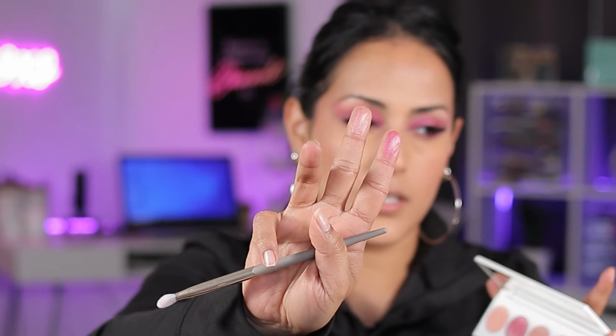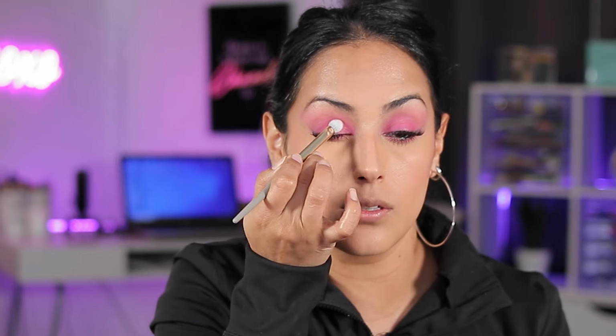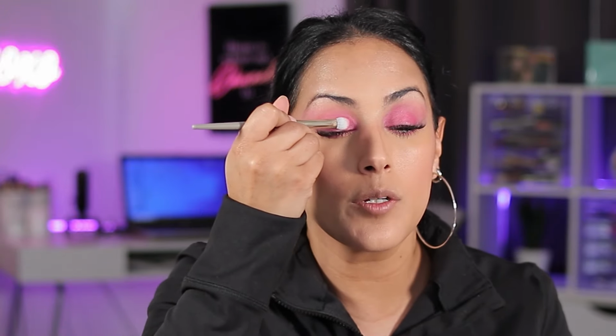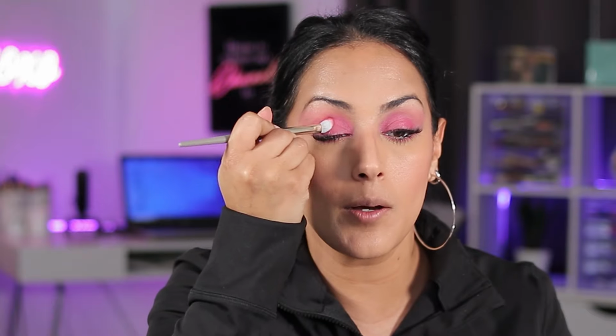Look how pretty. I want to keep it super pink, so I think I'm gonna go into the pink one and I'll tap that in here just to add a little shimmer and glimmer, but not too much. See, so there's a little something, but it's not a lot. If I wanted it to be extra, I could go in with the lighter shimmer, but I think I want to keep it hot pink today.